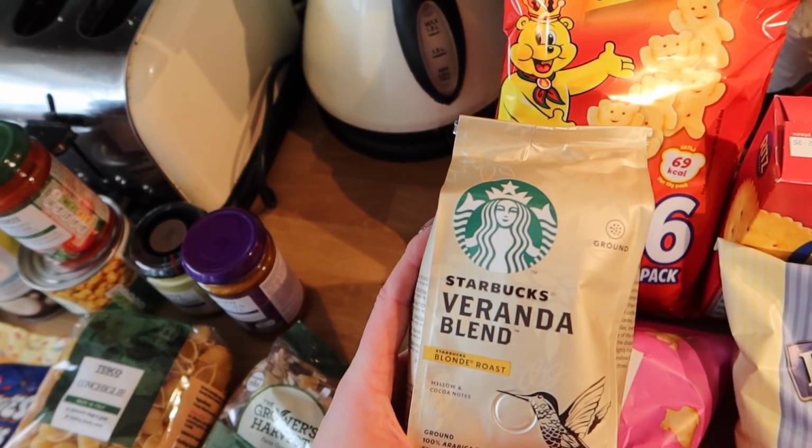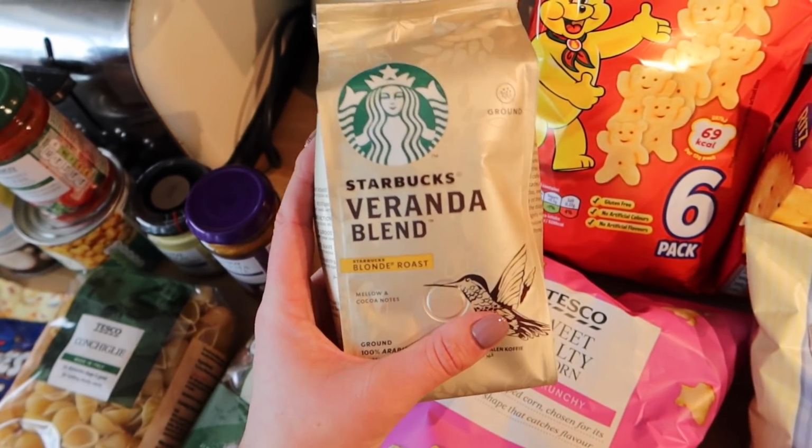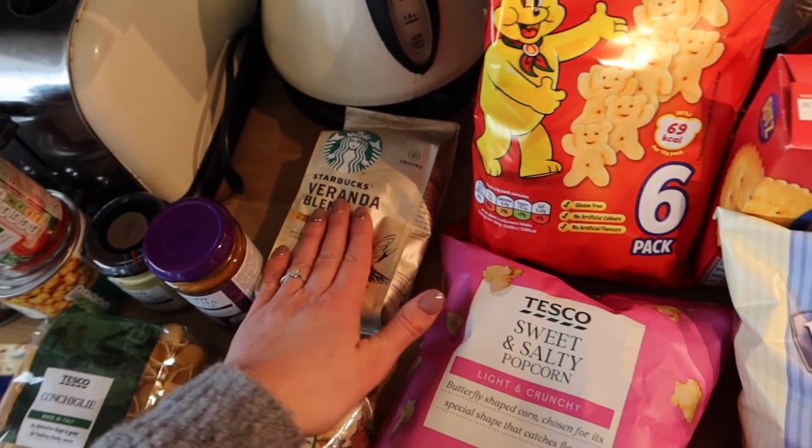You can buy the beans as well, but I don't have a coffee grinder, sorry. So I'm really excited to try that. I might actually make one up today because I am in the mood for some coffee today.